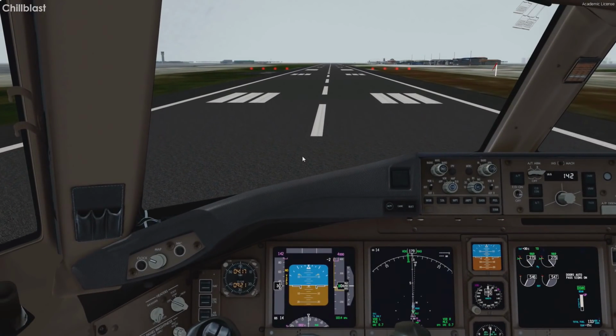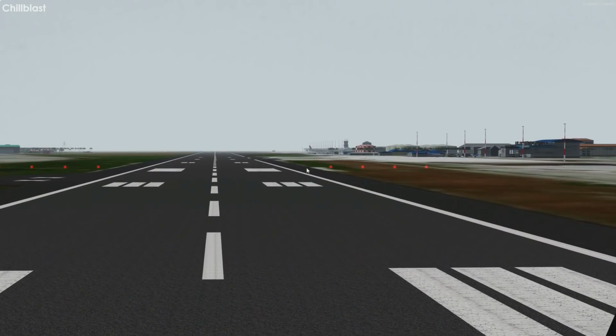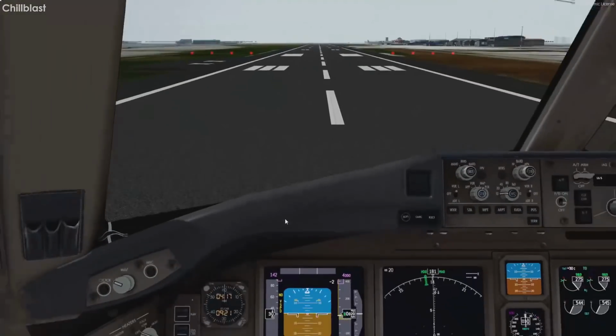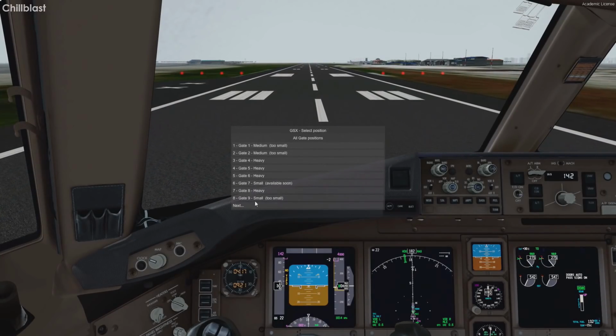That was very weird. So, I don't know what that aircraft is, because I don't want to zoom in too far, but I'm going to anyway. That's an Etihad A320. Cool. We're going to have to get a stand. So, gate. We're going to get a heavy stand.